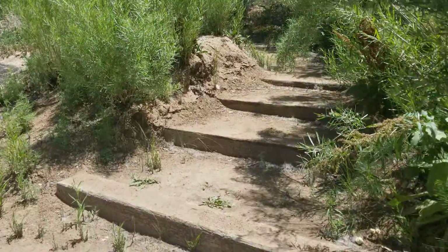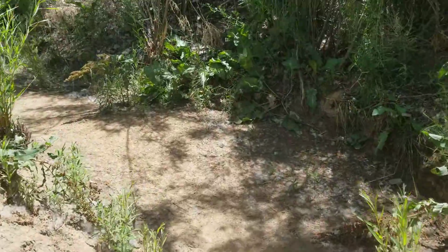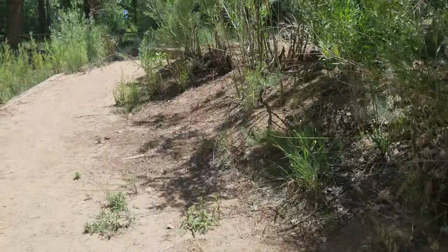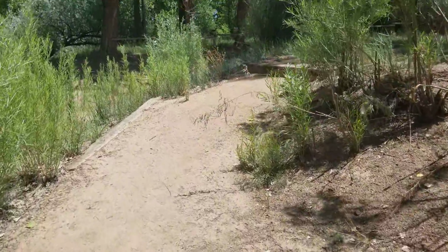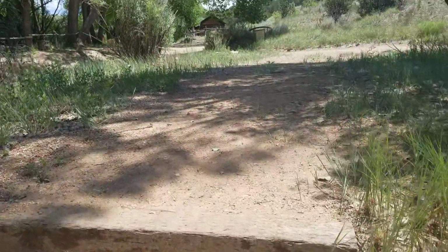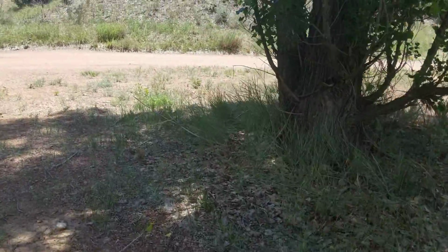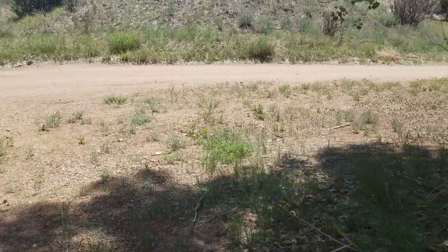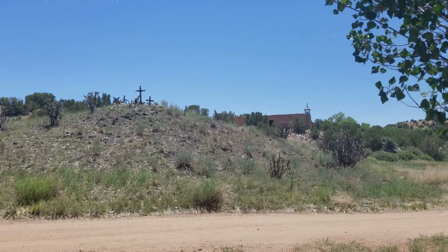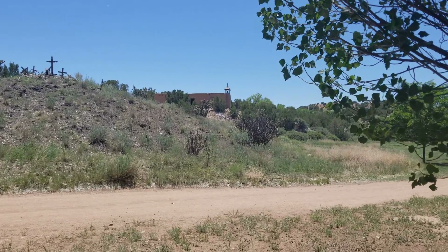This go somewhere? Listen to those birds. Wow. Some kind of church or something up there. Oh, more crosses. Look at that. Oh, that's a great shot too. All these crosses and some kind of church or something over there. I'm too winded already to walk over there.